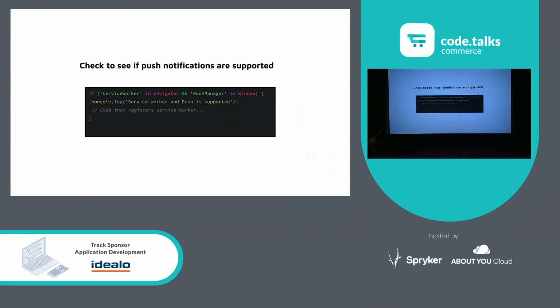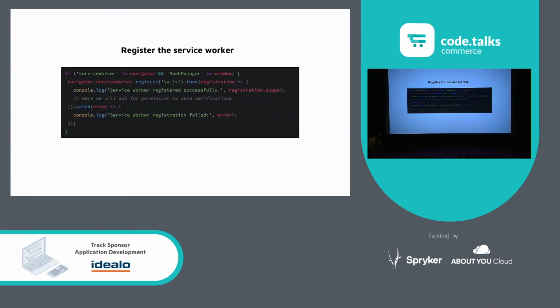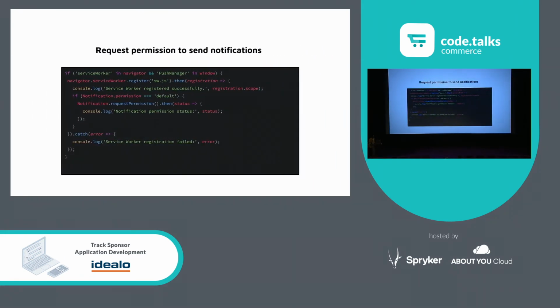Here, we check. In addition, that's why we said push notification is built on top of service worker. So we have to check for both in the browser. If not, we're not going to be doing anything. The way we register the service worker, as we've seen before, and request permission from the user.